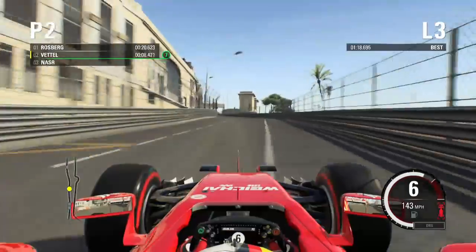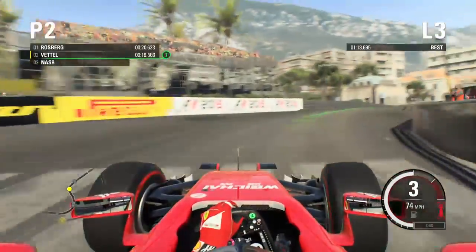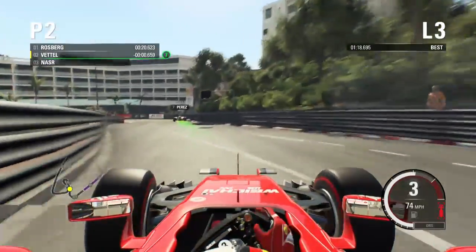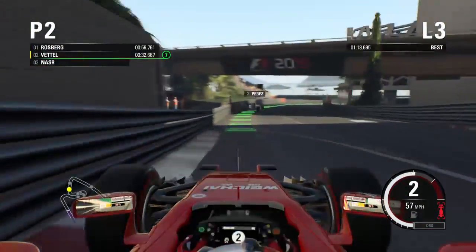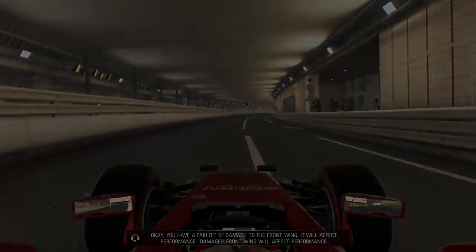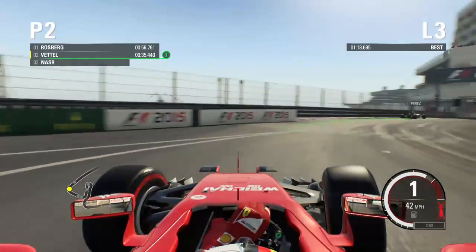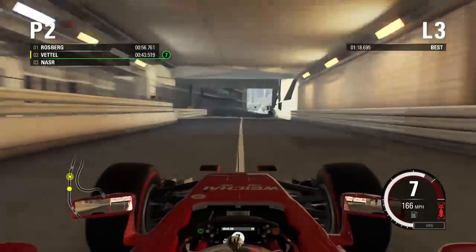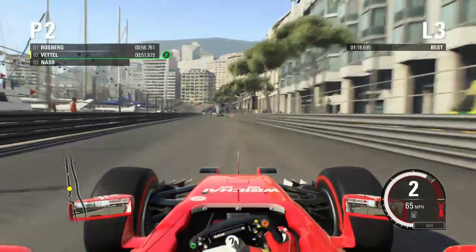Probably because nobody else set a really good lap yet. So it's the only reason I'm in P2 at the moment. It's supposed to be P7. I'm joking, 30 miles an hour through the Lowe's hairpin. Oh god. Didn't realize I was damaged there. Oh, I hate that I got dropped into first gear for a second there. Shit.